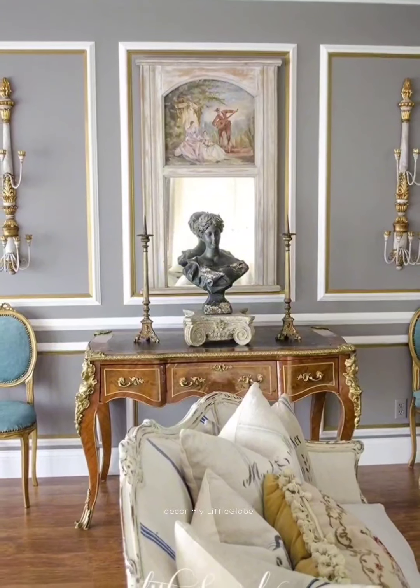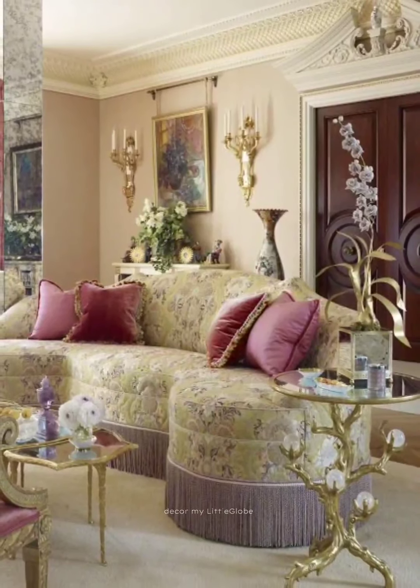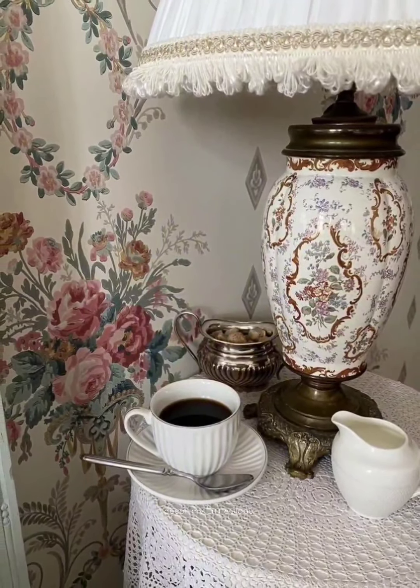Discover the importance of textiles in French country decor, from crisp linen curtains to plush velvet upholstery. We will explore how to layer textures and patterns to add depth and visual interest to your space.